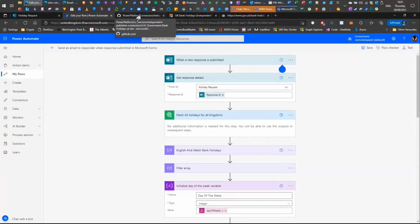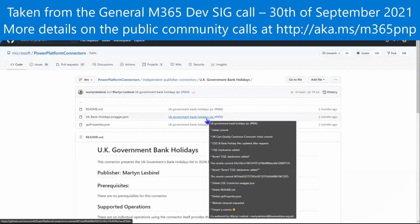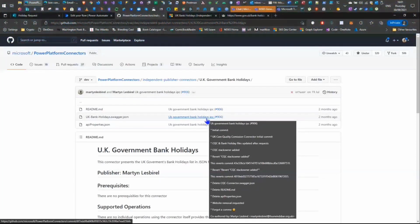That is pretty much the UK government bank holiday connector. There's not a lot to it, but it turns out to be quite useful. People tend to quite like it when they suddenly realise they can check on bank holidays.